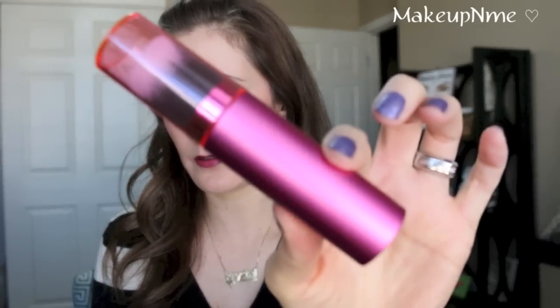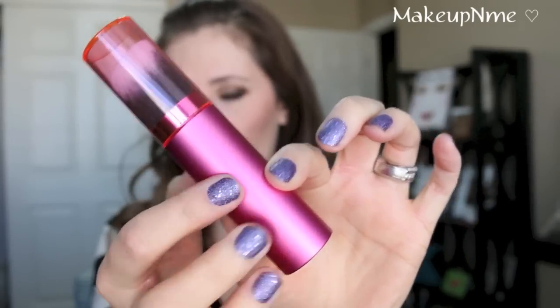So I'm going to start off with some Real Techniques brushes that I picked up. These are new. This is the Real Techniques Retractable Kabuki brush. And it comes in this packaging like all their other brushes do. I love their brushes so much, I just had to pick this up. So this is what it looks like in the packaging itself. It's like a pink tin. It's really cute. And you just push it up and it has like an angled kabuki, which I really love.